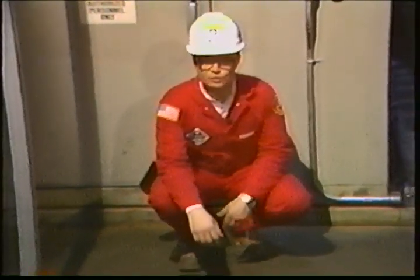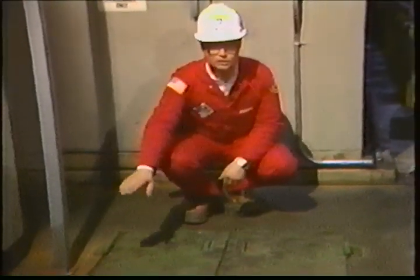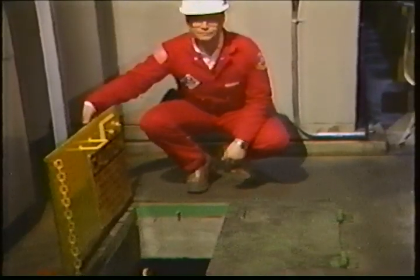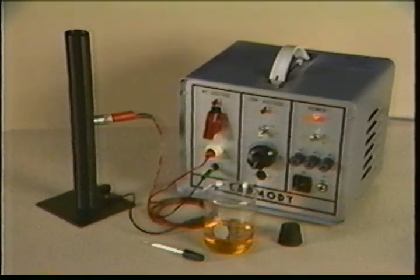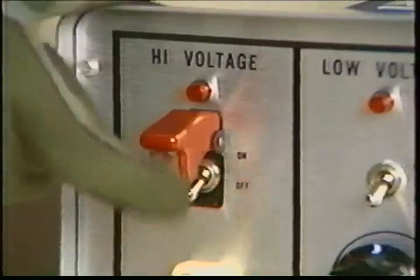Vapors from the liquids that we use are heavier than air, with a tendency to settle in low-lying areas or collect in confined spaces. The accumulation of vapors creates extremely hazardous conditions, as the following demonstration shows. Gas is placed inside a gas explosion chamber and allowed to accumulate. When the vapors build up and reach a certain concentration, they can explode.